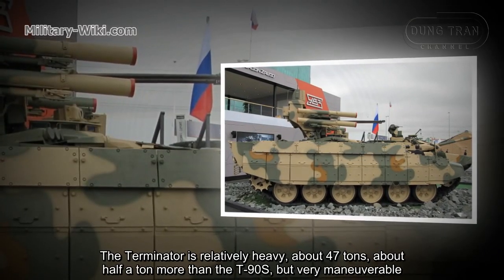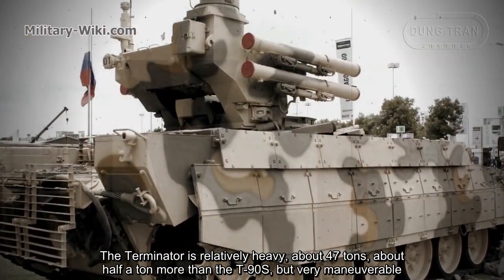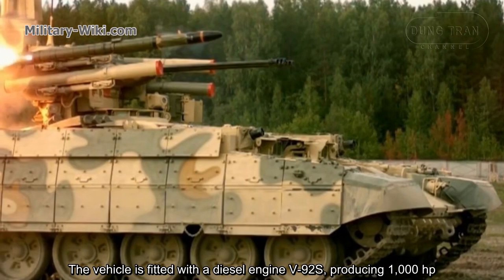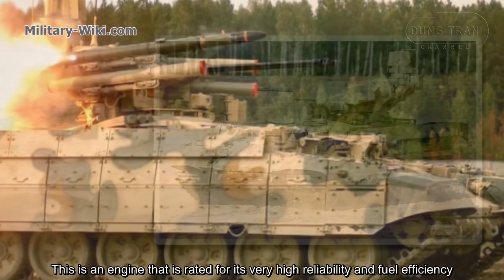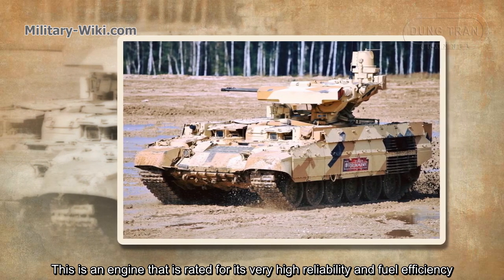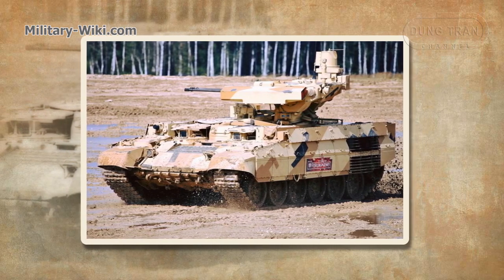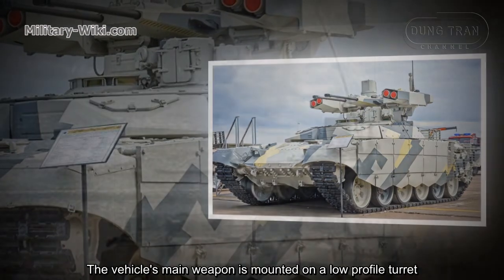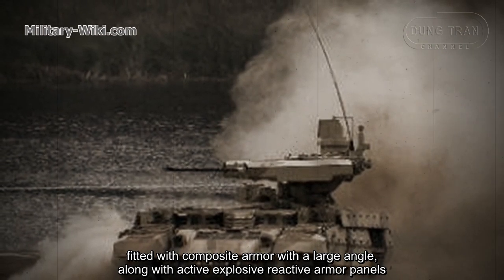The Terminator is relatively heavy, about 47 tons, about half a ton more than the T-90S, but very maneuverable. The vehicle is fitted with a V-92S diesel engine, producing 1,000 horsepower. This is an engine that is rated for its very high reliability and fuel efficiency. The vehicle's main weapon is mounted on a low-profile turret, fitted with composite armor with a large angle, along with active explosive reactive armor panels.